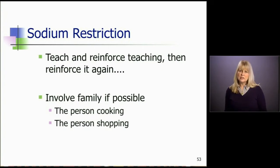Teaching is paramount. We have to teach these patients about the sodium restriction. We have to reinforce the teaching and then reinforce it again. At every visit, every time I encountered a patient, I would ask them, how's the sodium restriction? What do you find hard about it? What is easy about it? Involve the family when you can. The person doing the cooking, the person doing the shopping. If it's not there, they can't eat it.